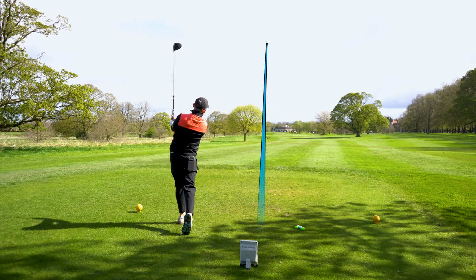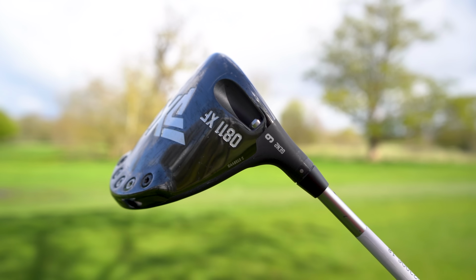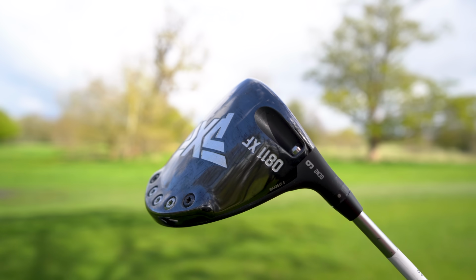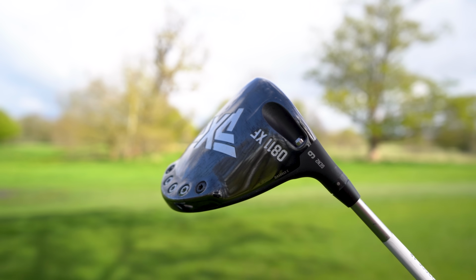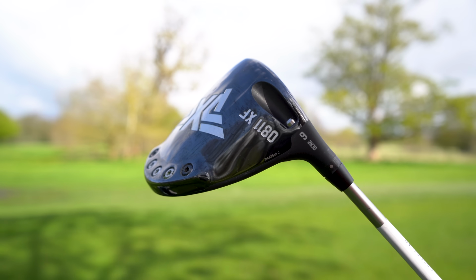The one thing that I'm still not getting used to is the feel of this face. Now, it's also important to note that you can loft this driver up or down by 1.5 degrees as it has an adjustable hosel. So you can make this 10.5 or take it all the way down to 7.5. I mean, yeah, I don't think I would ever do that.